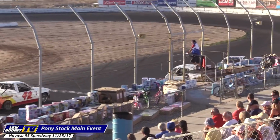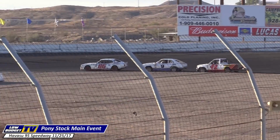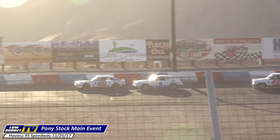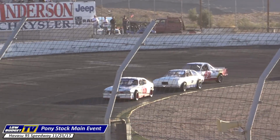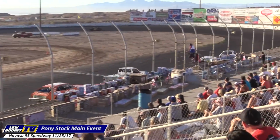No caution comes out. It was the 68 machine of Kevin Myrick who spun it around. I think I know where you're going with it, though. This track with a low bank like Orange Show. Yeah, and kind of like the sweeping corners. Four cars now in your lead battle. Minnett closes in from behind. Gonna have a great race to the finish on this one.